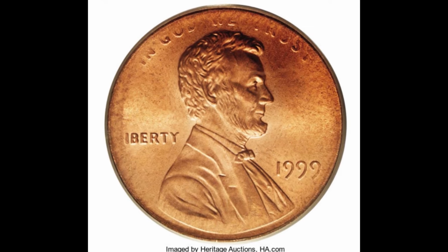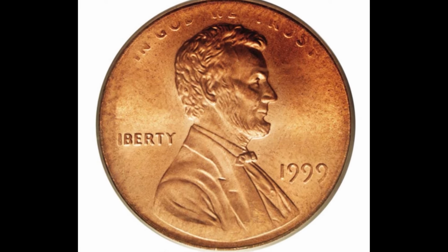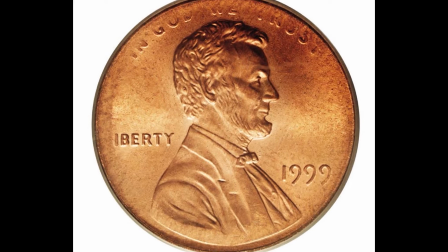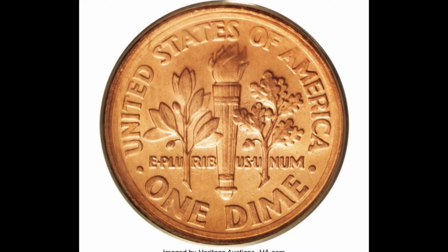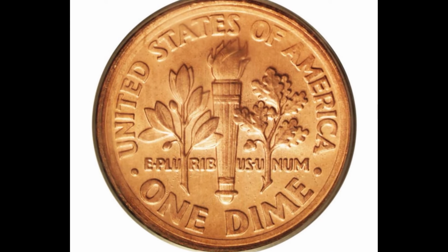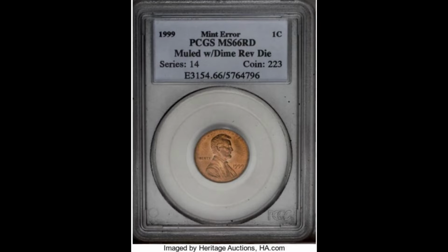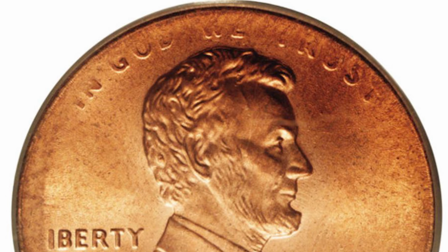This Erie penny sold at auction for $138,000. This normal-looking mint state 66 red penny was discovered in Erie, Pennsylvania. It was minted in Philadelphia, Pennsylvania. If you're familiar with the quality of strikes and error coins, you know that there seems to be more issues with the Philadelphia mint than any other mints.